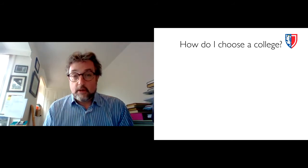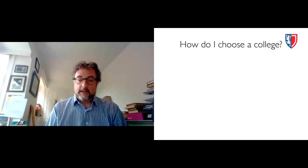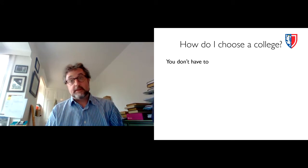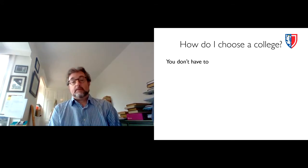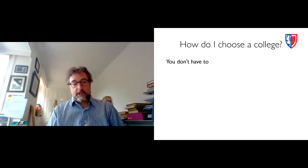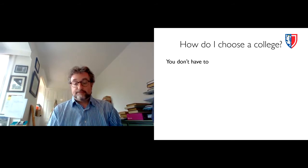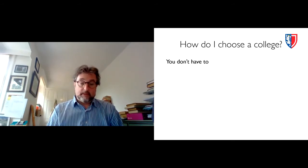So how do you choose a college out of all the array of colleges that you will have seen listed in the prospectus? Well, the first thing to say is you don't have to. Lots of people don't choose a college. They are allocated a college by an ingenious machine, a computer somewhere in the university administration, and that works just fine for loads of people.